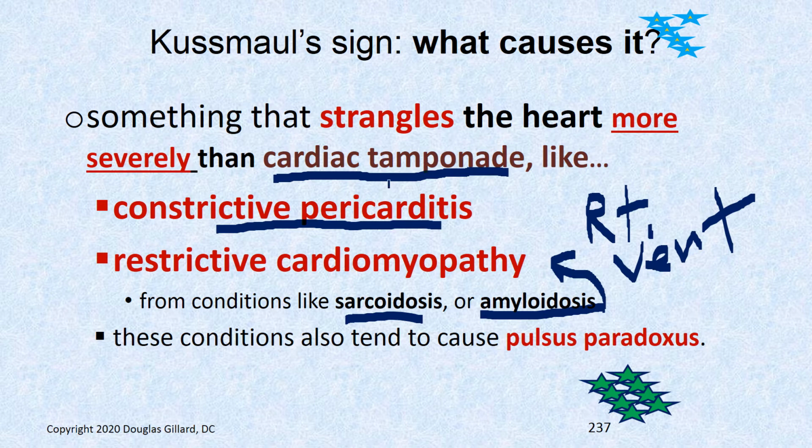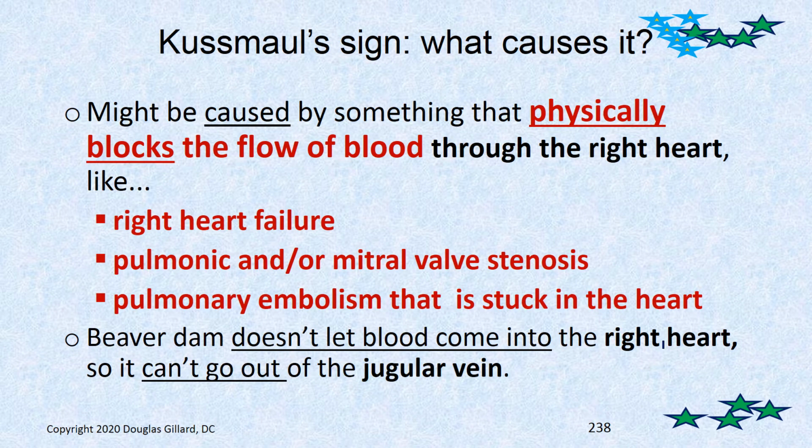All right, and again, these will also cause, probably the first thing that will appear will be pulsus paradoxus. And then it goes on to a Kussmaul sign. It might be caused by something that physically blocks, like I did in my little demonstration there.